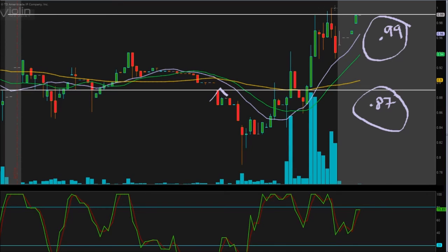So it did hit a dollar on this wick, but that's really the only time it hit a dollar. So a lot of people definitely had limit sales set at 99 cents. That just might be something to keep in mind in case it runs again, maybe tomorrow or another time this week.